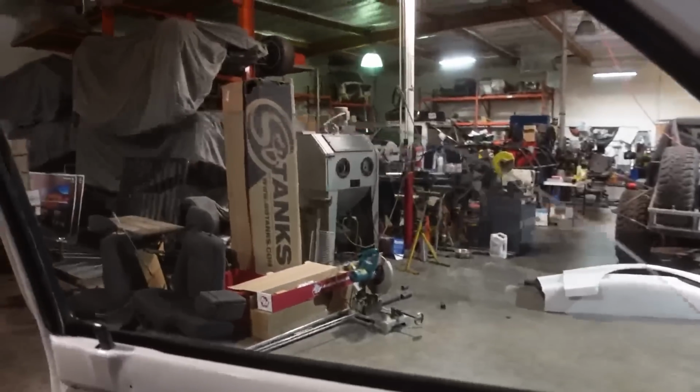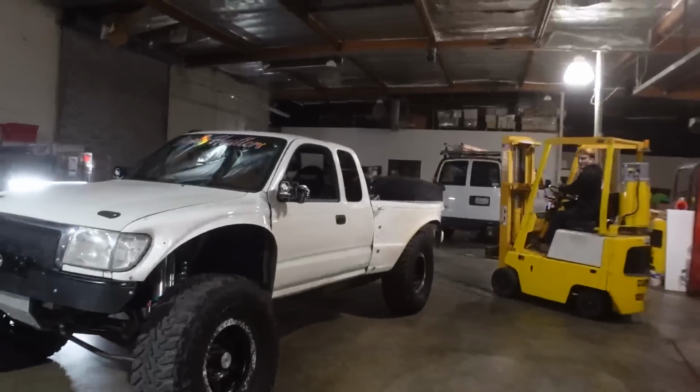Coast. What? Uh-oh, it's George on a forklift.